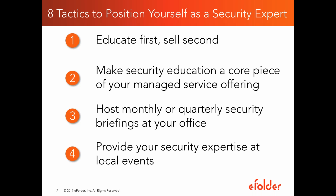And so many communities have business associations and local chambers that are always looking for guest speakers or someone to provide helpful insight to local business owners. And many of these groups hold regular meetings that give you the opportunity to really provide your security expertise. And so more often than not, the folks running these associations would be happy to have someone come on as a panelist or speaker. So it's a really great opportunity to build up your reputation in your community as a security expert.